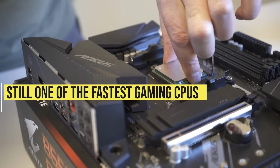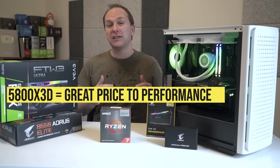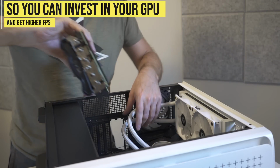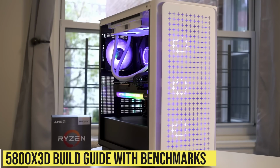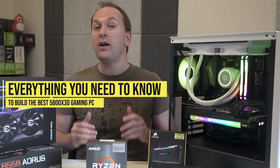Now, with the launch of both Ryzen 7000 and Intel 13th Gen CPUs, few people expected the Ryzen 5800X3D to maintain its status as one of the fastest gaming CPUs on the planet. But not only does it shine against its competition, it does so at a huge price discount, allowing gamers to invest more in their graphics card and get the maximum FPS for their money. So today, we're gonna build the best Ryzen 5800X3D gaming PC to see for ourselves how awesome it is and to guide you through everything you need to know to build your own.